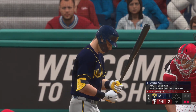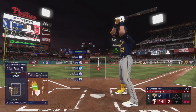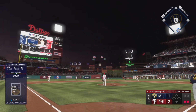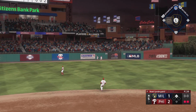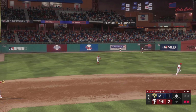So the lineup flips over. Christian Yelich up now for the Brewers. Swing and a ball hammered left field back there. Can't get there, and now maybe extra bases. And the double puts the tying run in scoring position with two away.